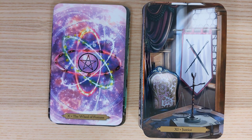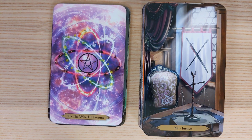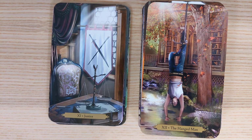So Justice, there's nobody there. Woo! What an interpretation. There's no justice. There's nobody there, no one there to do the justice, no one there to enforce the justice. And the balance is off. Ooh, this is going to be fun to read with. Look at these interpretations we can come up with.